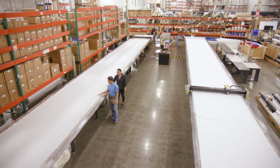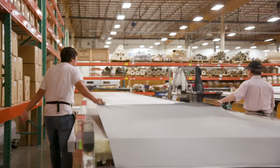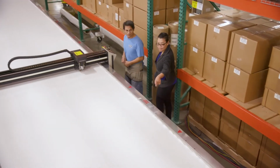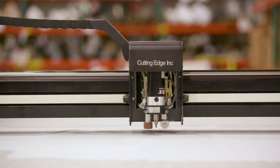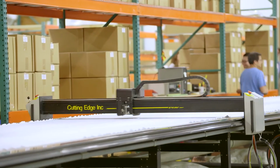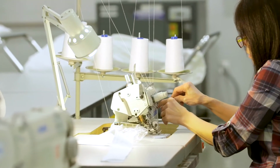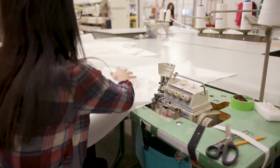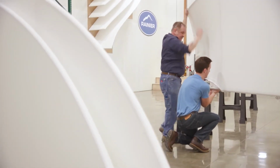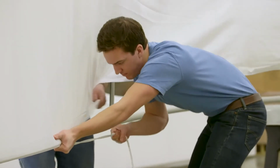The covers themselves come from our design into the cutting tables, and each individual fin is cut on that cutting table. So there could be as many as 50 to 100 pieces of fabric on one fin that has to be sewn together and then test fitted on that frame. Every individual fin is fitted, assembled, and inspected, and then it's packaged into its own individual packaging and set in a container.